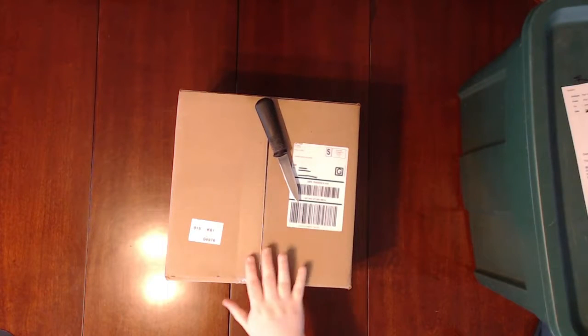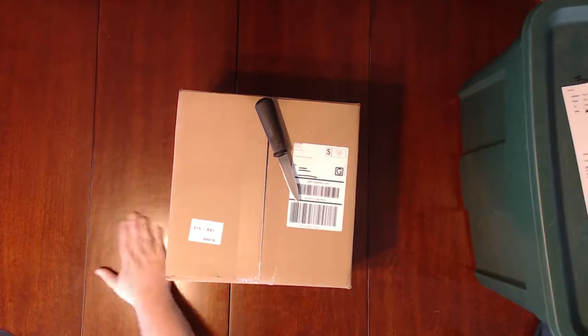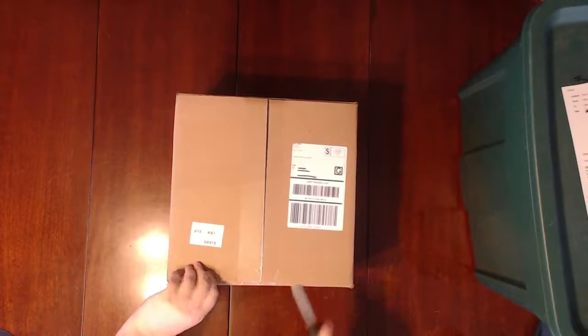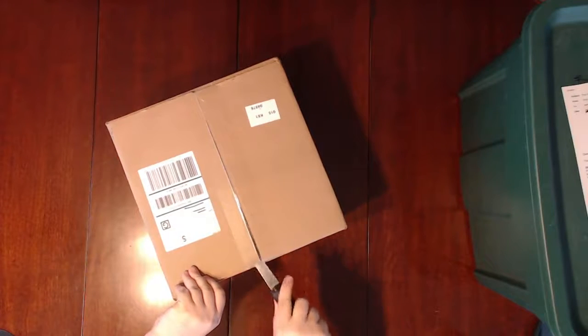I haven't opened it. I want to open it together. I want to open it fully on camera. There have been some nightmare stories online about what people have found inside and about how Ship Naked has packed things, and I want to document my experience from beginning to end. So we're going to go ahead and cut open the box here. Everything you see, I am seeing for the first time.